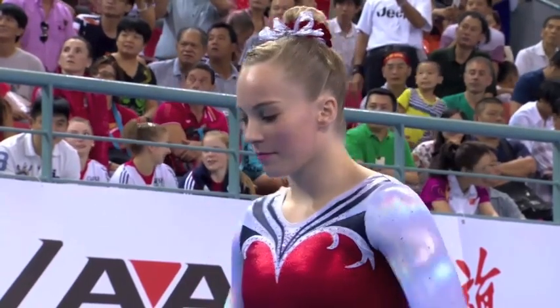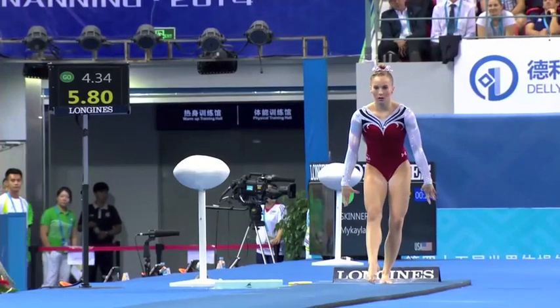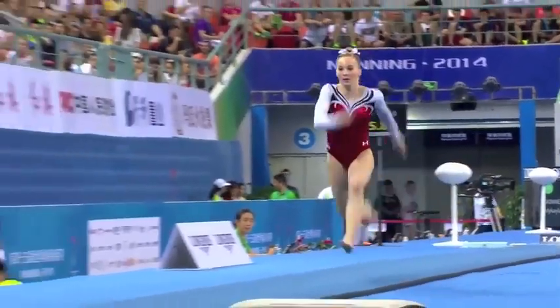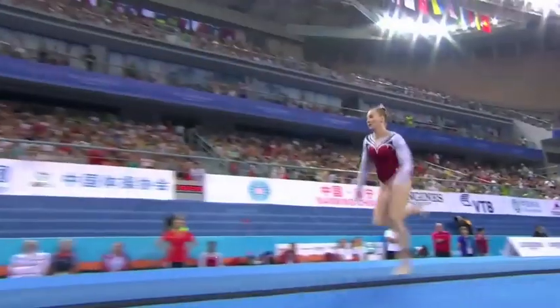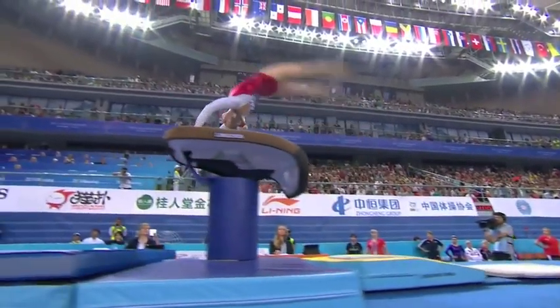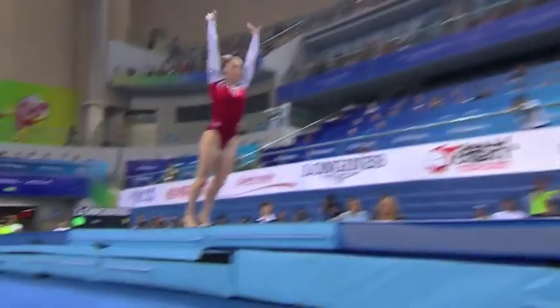Now, it's her second vault. So, Michaela Skinner, second vault, 5.8 difficulty. Look for the Yurchenko, and she does. Double twisting Yurchenko, second vault. It's on execution. She's precise, the head fixed between the arms, flips back on, good lift.